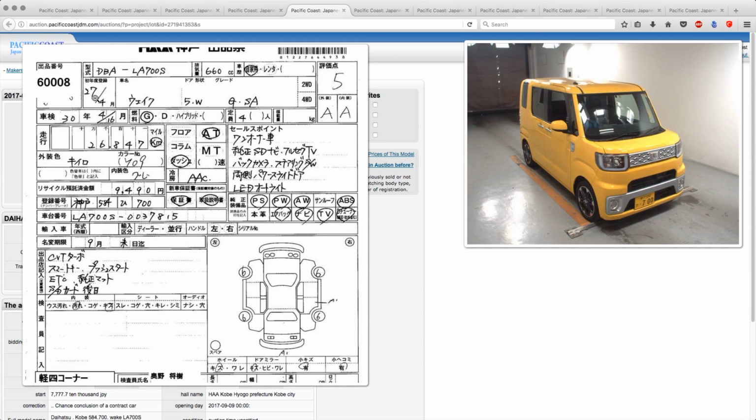So it's a 2015 April, probably one of the first ones, because these haven't been around for a very long time. GSA, don't know what that means. 660cc engine.